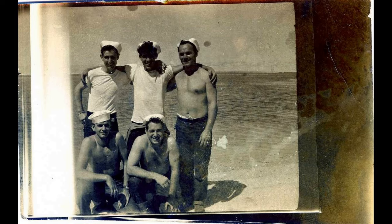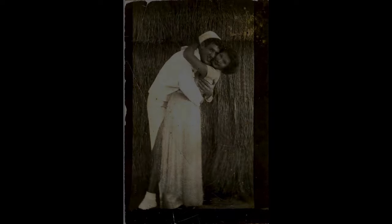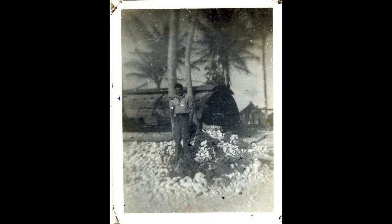Named after the famous Revolutionary War battle, the USS Bunker Hill was an Essex-class aircraft carrier that played a crucial role in various operations during the war. Commissioned in May 1943, the USS Bunker Hill quickly became a formidable force within the United States Navy. The ship's journey began with its shakedown cruise and subsequent training exercises to prepare for its deployment in the Pacific.